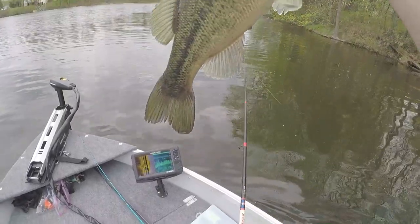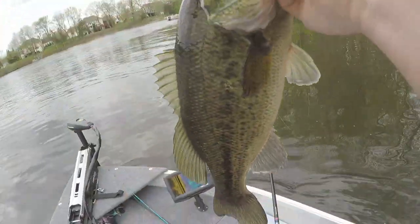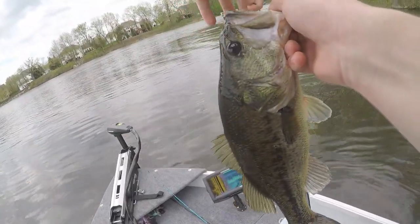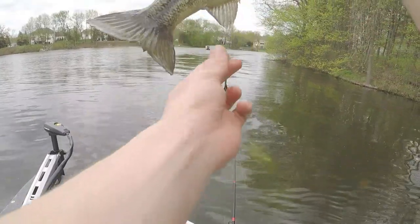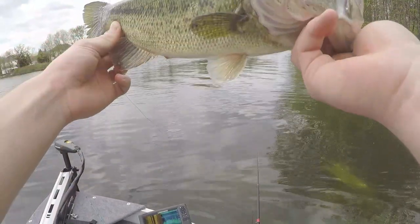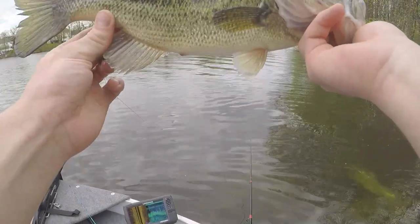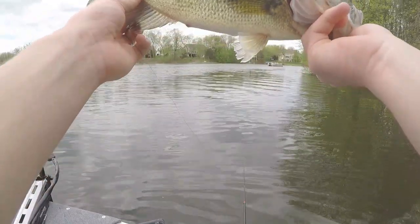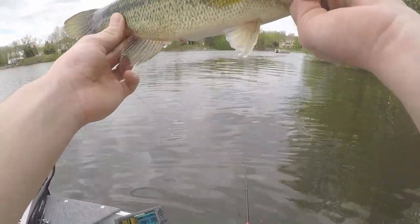You get little bluegill taps and stuff, so I didn't want to totally set the hook, and then once you start feeling it run, you can just tell it's a bass. When you throw up under those trees like that, a lot of times you'll get little taps from bluegill and stuff, and sometimes I'll just let it sit, but that guy totally nailed it, so perfect. Third fish of the day. All pretty decent too. This is a smaller one, but a super quality fish, so there we go.